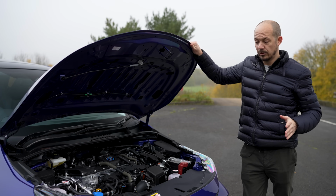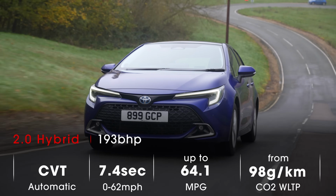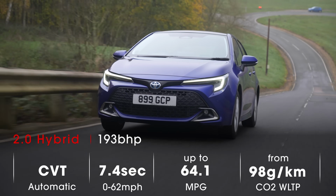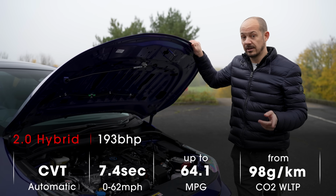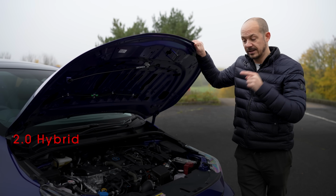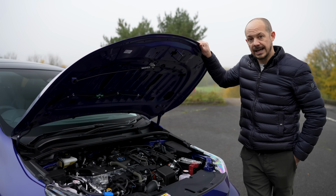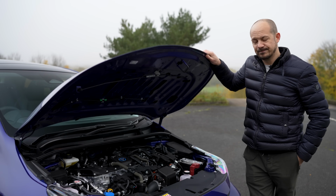If you go for the more expensive 2 litre version, then that's more powerful as well. Power is up from 177 bhp to 193. And that version is actually slightly more efficient as well, although this 1.8 litre model is still the one to go for if you value fuel economy. More on that later. But what else is new?